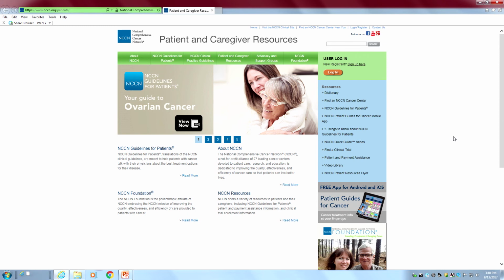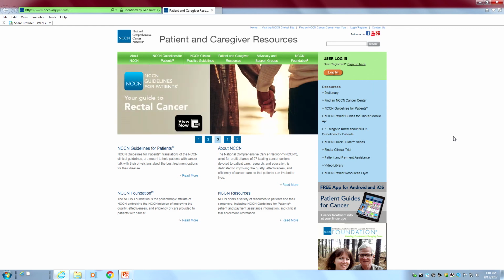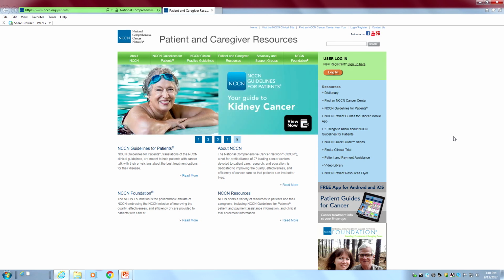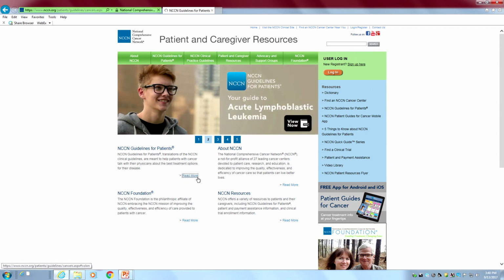So we saw clearly that the current date, point of contact, and organization information was right on the front page of the NCCN patient's website. One of the features of this website is cancer information that's based on clinical guidelines that doctors actually use to treat people with cancer. You can access this clinical guideline information presented in the form of booklets on this website. Let me demonstrate to you. We're going to locate the NCCN guidelines for patients right here in the middle of the page on the left, and we're going to click Read More.